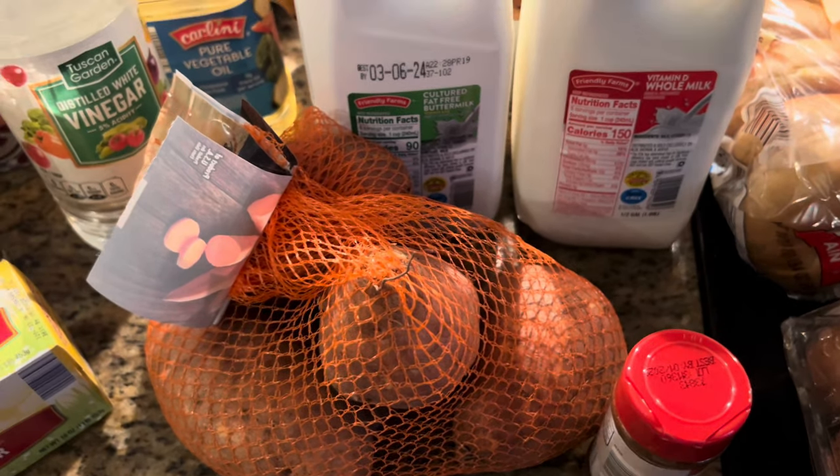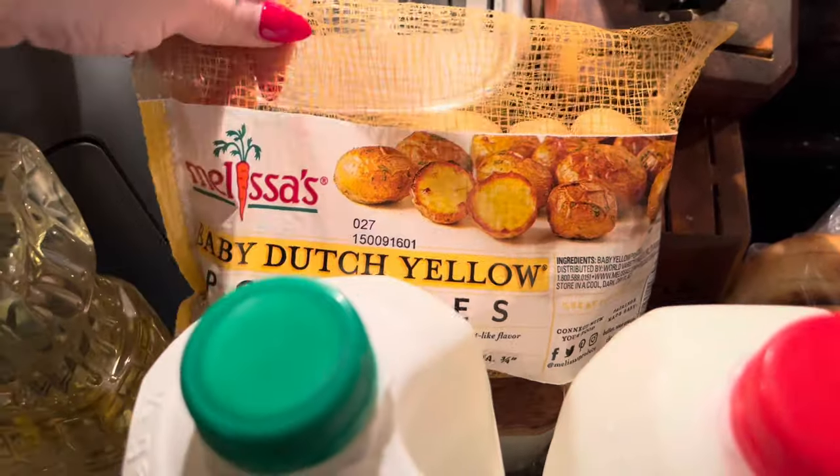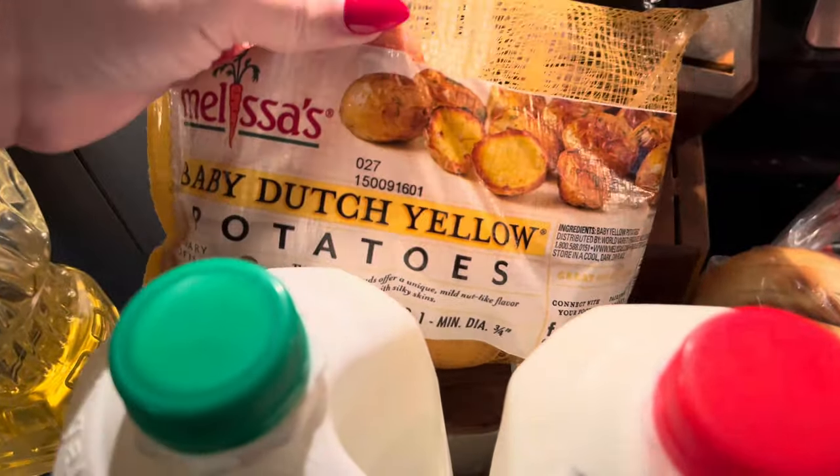Is that it? Oh, and I might make some potatoes for Cash because Cash don't eat candy yams. So I'm going to make him some mashed potatoes with these, with the skin on. They only had big packs of potatoes. So I grabbed these baby Dutch yellow potatoes.